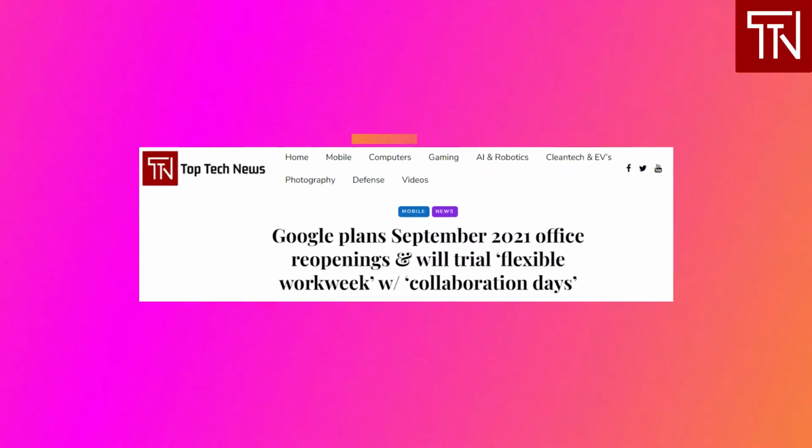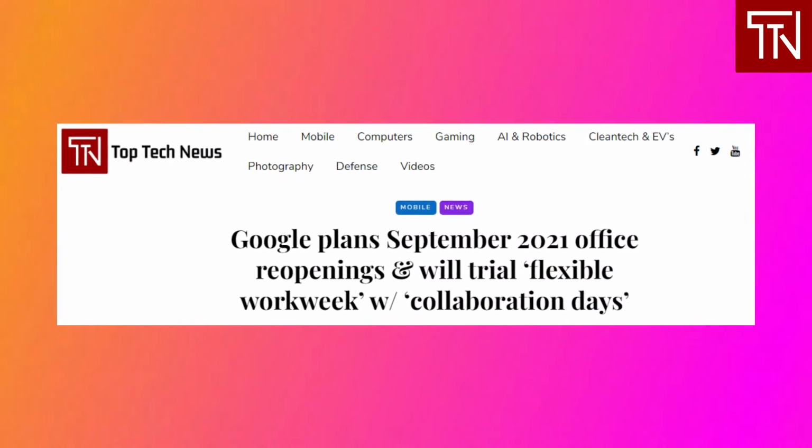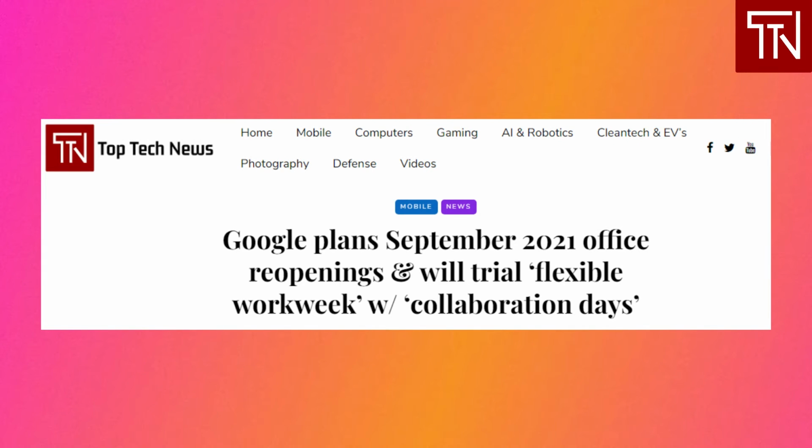Google testing flexible workweek. Back in March, Google was one of the first companies to have employees work remotely in response to COVID-19. The expected return date has been pushed back several times now, with the latest target being September 2021. At that time, a flexible workweek will be tested. In a memo to employees last week, CEO Sundar Pichai announced the new September target for office reopenings.